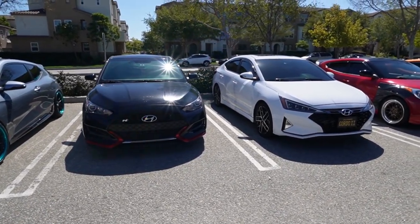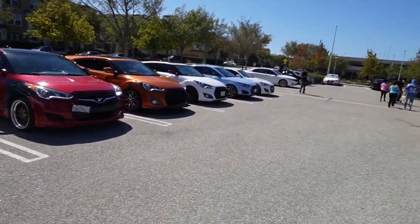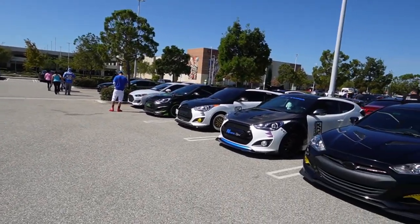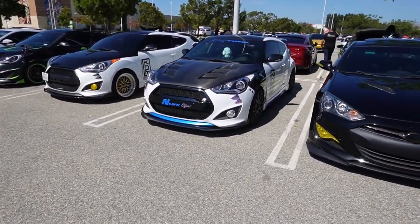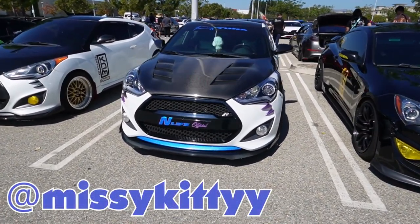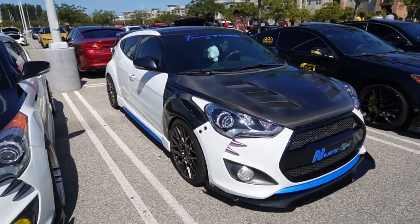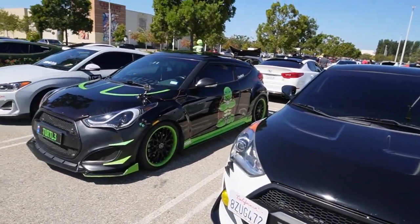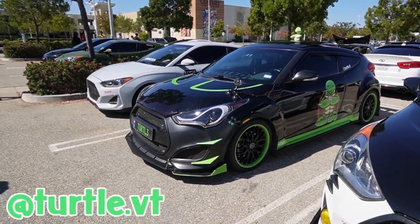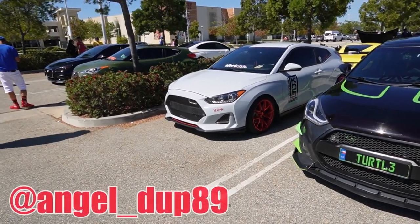While we do have the standout Elantra, Veloster lane. Veloster, so that I can see. And with the exception of a few cars to my right, more Velosters. We got Missy Kitty's infamous, Insta-famous Veloster. I'm glad she was able to make it out to one of these. More first gen love. Turtle VT back at it again this year, and some second gen love.